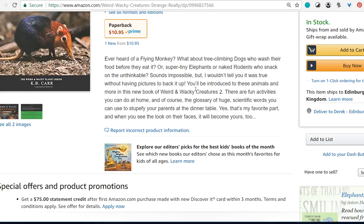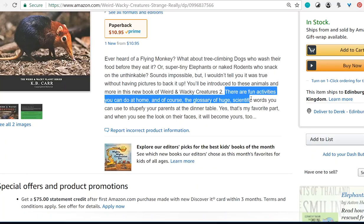This text needs to be broken up a little bit more. And then I think a really nice benefit here are fun activities you can do at home, and a glossary of huge scientific words you can use to stupefy your parents at the dinner table. That's really cool also. I would break this into another paragraph and then maybe just bold this part. There are fun activities, because that's a main selling feature both for kids and parents who want their kids, you know, when you buy a book, you want them to maybe have an activity book.